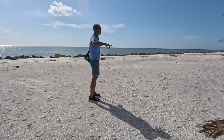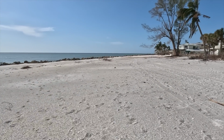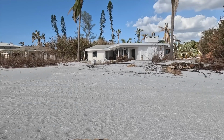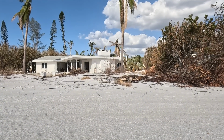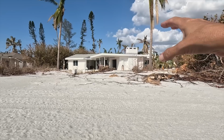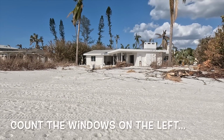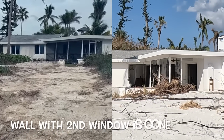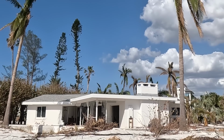Oh my God. Oh. Brick wall, concrete. It broke right through the block wall. I don't know if you guys remember this, but after Idalia, we came here to show how much sand had moved around, and there were still palm trees here. The root balls were exposed, but they were still there. Now, the surf battered right through that place, busted out the concrete block wall.